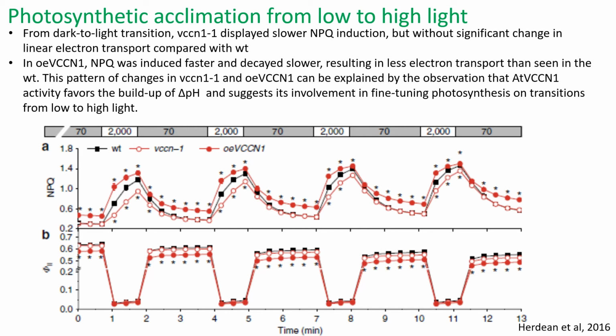When there is a transition from dark to light, the VCCN1-1 mutant that does not have VCCN displayed a slower NPQ induction, but without any significant changes in the linear electron transport compared with the wild type. So remember that for looking into the linear electron transport, we are looking at the photosynthetic yield in panel B, whereas panel A shows us the results from the NPQ. In the overexpressed VCCN1, the NPQ is induced faster and the decay is slower, resulting in less electron transport than we see for the wild type.